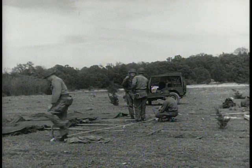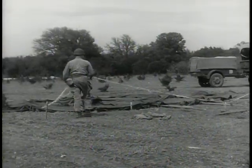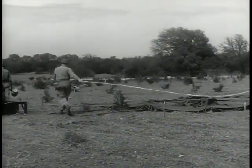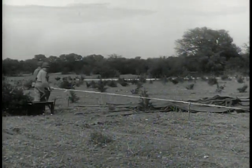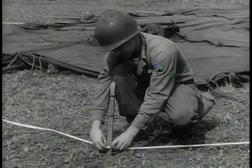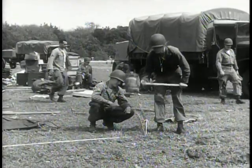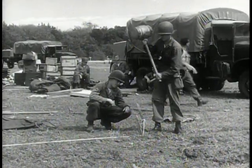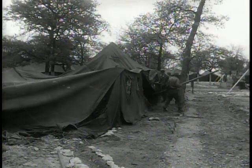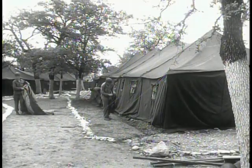Then it must be erected as close to the battle line as possible. The area's outline is laid out first on the ground with cloth tapes. Then, after all the stakes have been driven in, the tent itself is pulled up on the poles. The lines are staked down, and the newly erected hospital is ready for any and all medical emergencies.